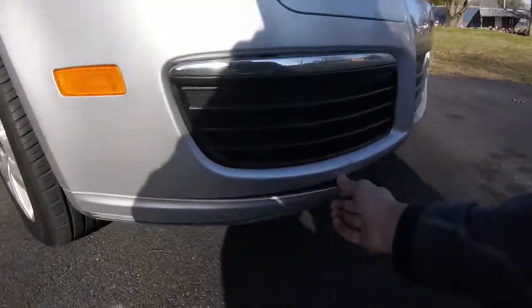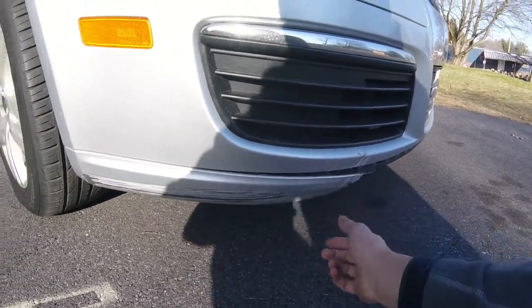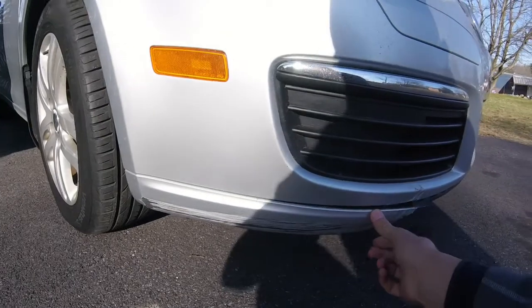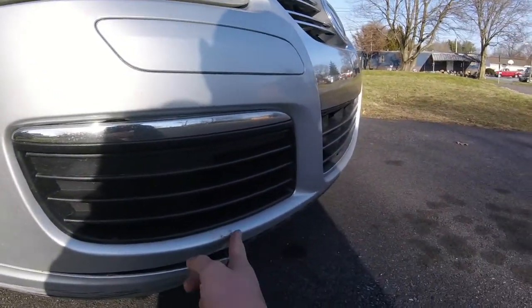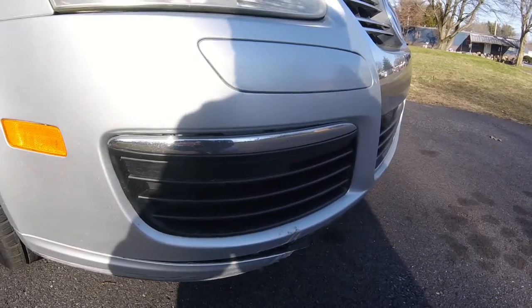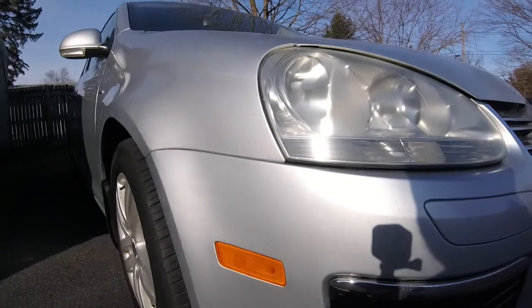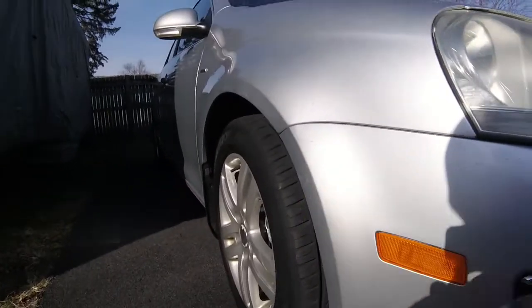And I bought a new chin spoiler, which is going to come in black, and I'm going to have to paint it silver and replace that as well. These marks on the bumper, I'm just going to have to let them go. It is what it is. It sucks. Lesson learned. Do not use a tow dolly to pick up a car.